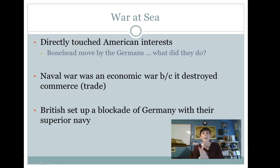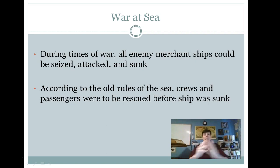the world's economy. The British were so intent on stopping Germany from resupplying that they actually set up a blockade, which was very effective. And at this point, Britain still has the world's best Navy. Germany really couldn't hold a candle to it, but they gave them a good run for their money with U-boats. Now, during times of war, all enemy merchant ships could be seized, attacked, and sunk.